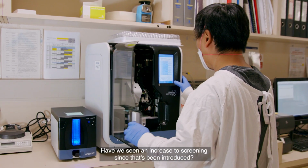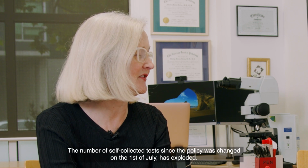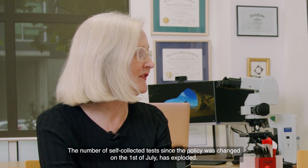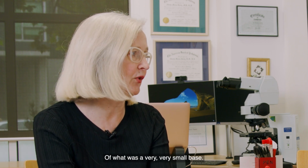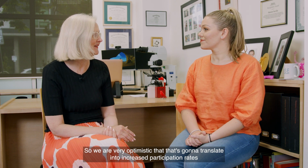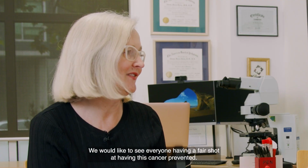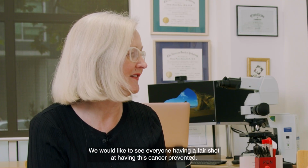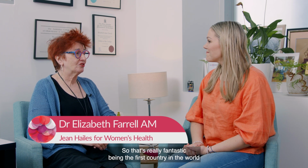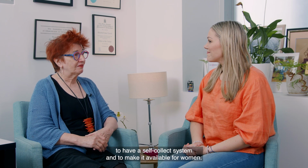Have we seen an increase to screening since that's been introduced? The number of self-collected tests since the policy was changed on the 1st of July has exploded off what was a very, very small base. So we're very optimistic that that's going to translate into increased participation rates and, I would hope, improved equity. We'd like to see everyone having a fair shot at having this cancer prevented. So that's really fantastic, being the first country in the world to have a self-collect system and to make it available for women.